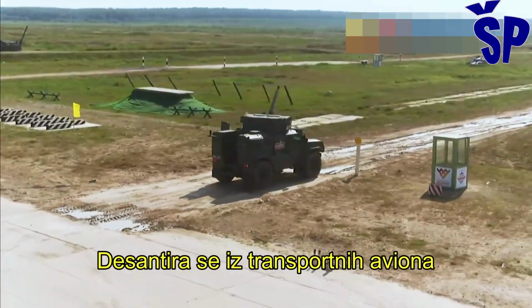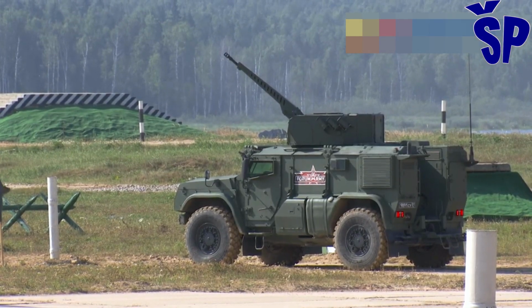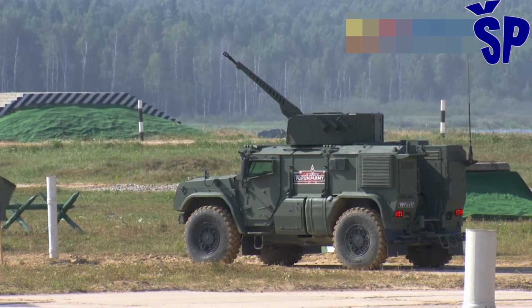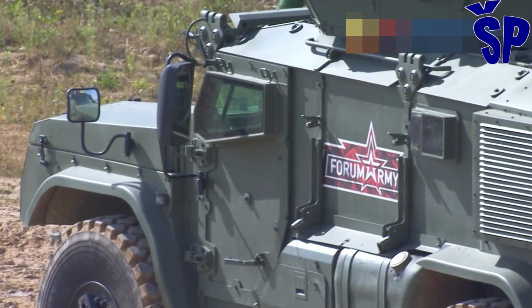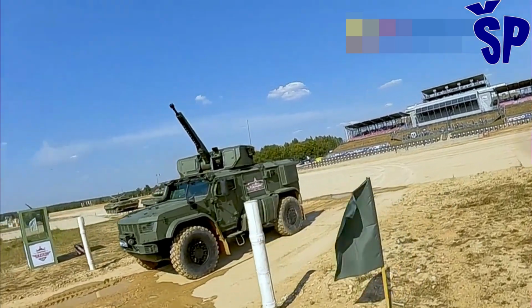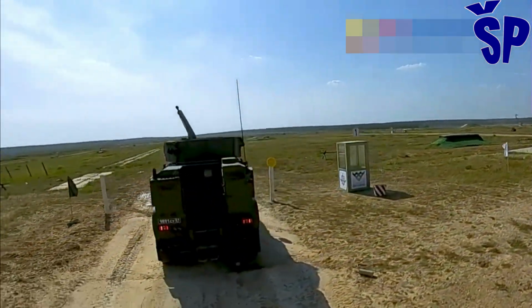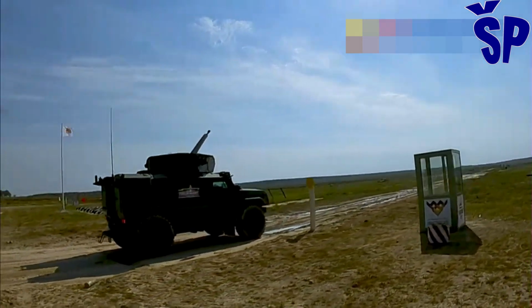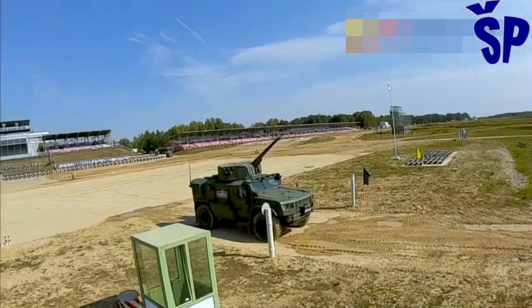A 350 horsepower multi-fuel diesel engine together with a 9-speed manual transmission and independent suspension gives the MRAP an ability to easily overcome various obstacles and move at high speeds, both on the highway and on rough terrain. Maximum speed is 100 km per hour. The vehicle is capable of negotiating various obstacles, including fording of up to 1.5 meters deep without preparation.